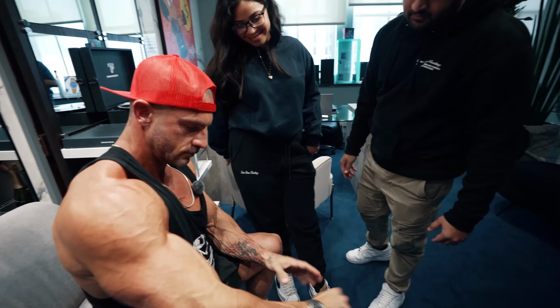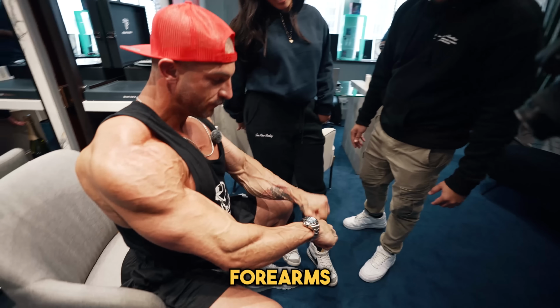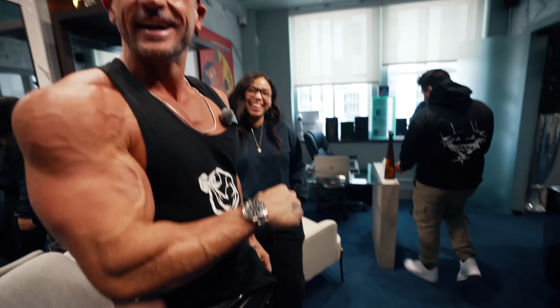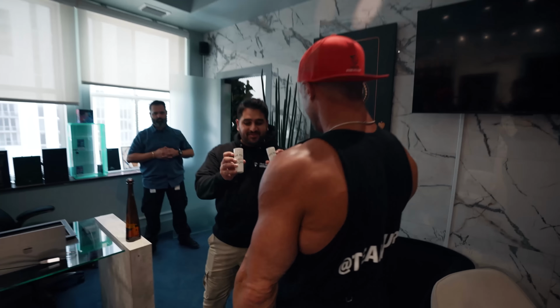Perfect. Looks amazing. My forearms or the watch? Both. Once you get a pump in, you'll be crazy. You gotta have the timepiece training.